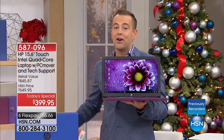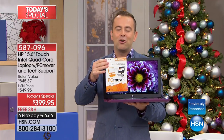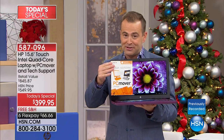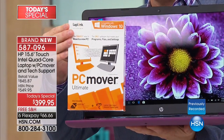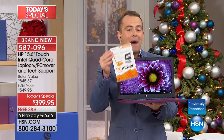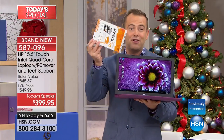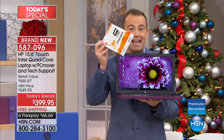And in my eyes, one of the other big ones, PC Mover. You've seen Aaron and I talk about this in every computer presentation. This is how you transfer all the stuff from your old PC to your new PC without any issues. It is the only Microsoft certified product. It's about a $50 value. We're including it. The only thing you don't get is the box. Who needs the box? But you get it included.